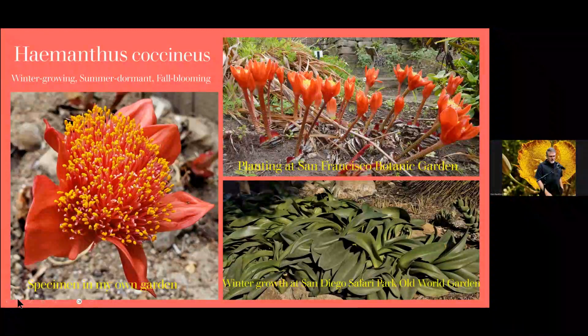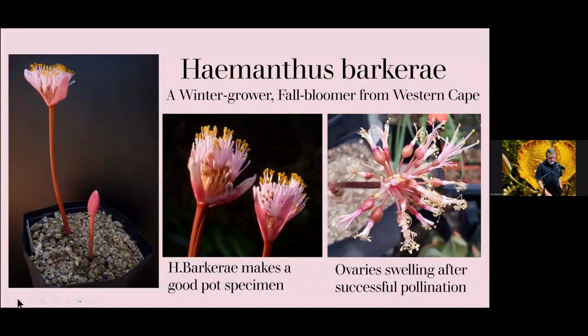The leaves die back completely in the summer. I remove the leaves around mine just to make them look a little cleaner. The bottom left picture is a shot from San Diego Safari Park in the Old World Garden of the leaves in winter. This is another one that's probably better for pot culture. I have it growing in the ground as well.